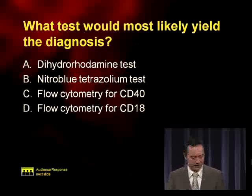Now, A, the dihydrorhodamine test, is used to diagnose chronic granulomatous disease. B is also used to diagnose chronic granulomatous disease, okay? And C, flow cytometry for CD40, is used to diagnose the autosomal recessive form of hyper-IgM syndrome. So the correct answer is D, CD18 for leukocyte adhesion defect.